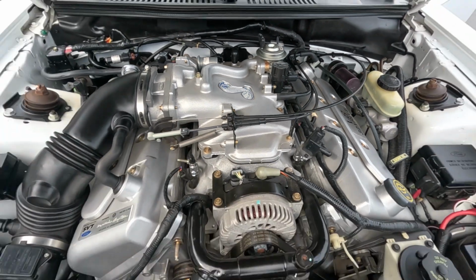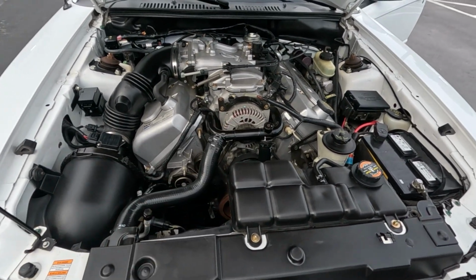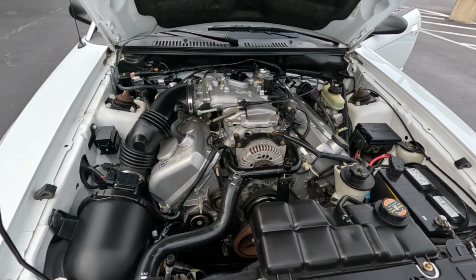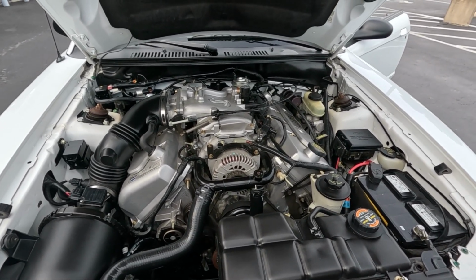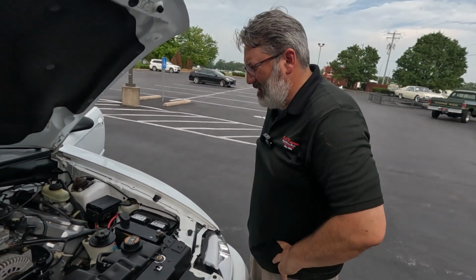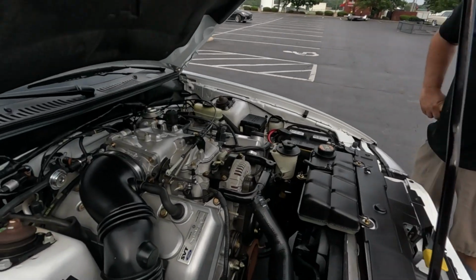I like where the alternator's at, isn't it? Looks awesome. Yeah, right in the middle. I've never seen it before. I guess it's for balance. Yeah, I know. This is a massive engine. It's very wide compared to the normal modular 4.6 liter. I think it's 2-valve per cylinder, that one, I believe, but this one's just a monster.